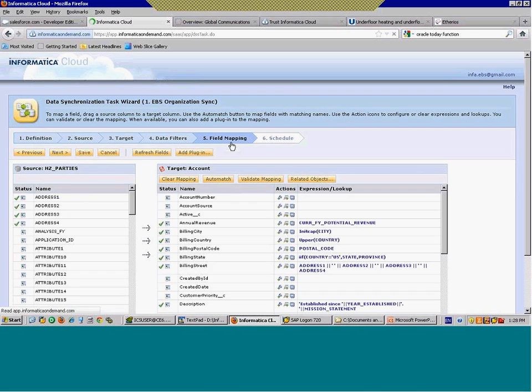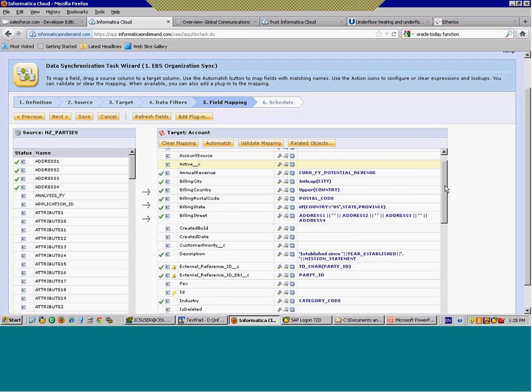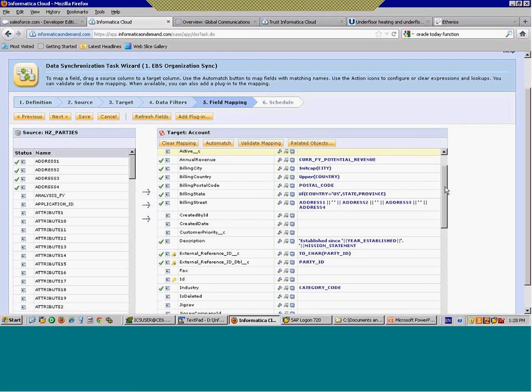The beauty comes down to mapping it. We make it like a spreadsheet. Here you can see my mapping fields are already built. But if I need to bring over a new field, literally I can just drag and drop. It's that easy to work with. In my list, you'll see some very common things that I might need to do. The business rules here are simple functions, 150 of them.